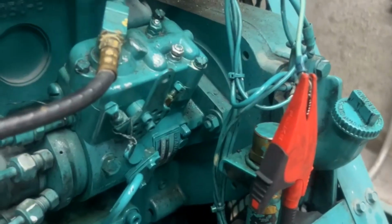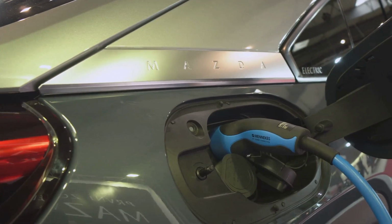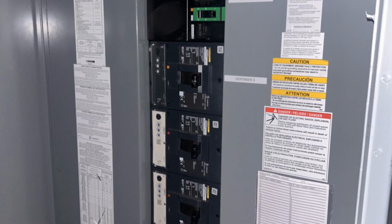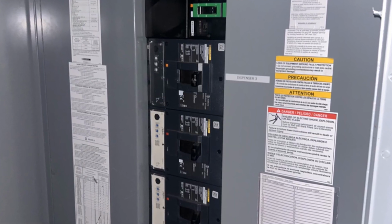Next time you think about your EV charger, remember we're here to ensure you have a seamless and reliable charging experience. Trust Portable Generator Services to keep your electric vehicle charging stations up and running, ready for whatever the road ahead holds.